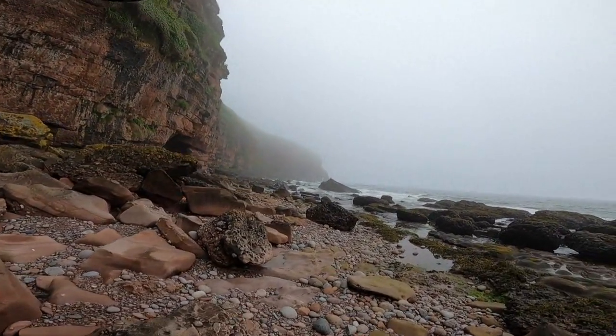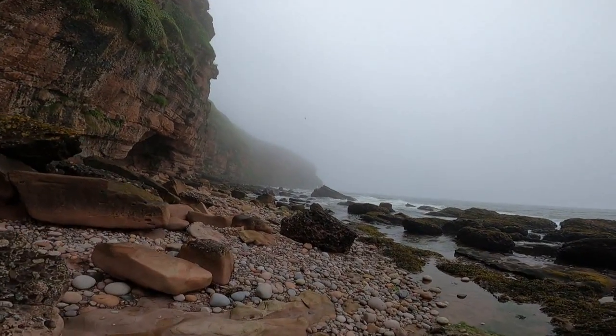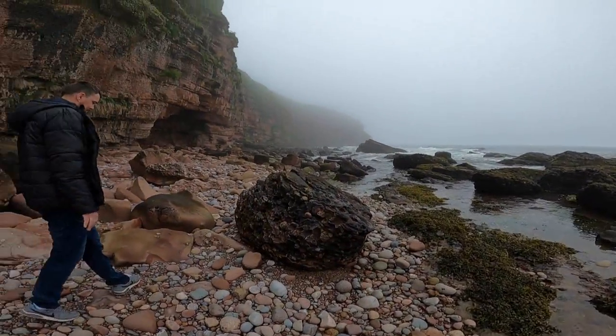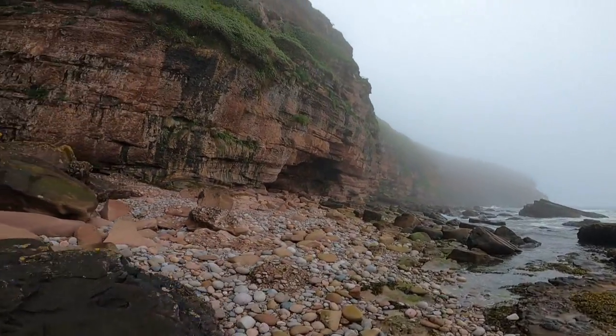This is absolutely insane. When you see these waves ripping up the edge of the pebbles and the stones, now and again they fly in the air. And look, the sea's coming right up to this edge. Look at the size of that cave. There could be a hole like that.